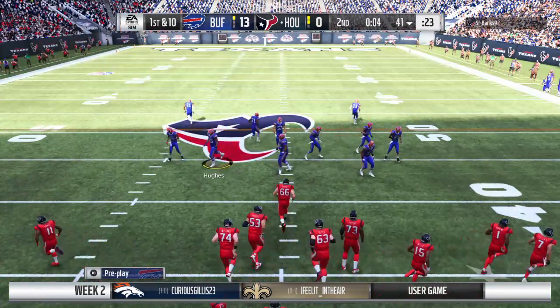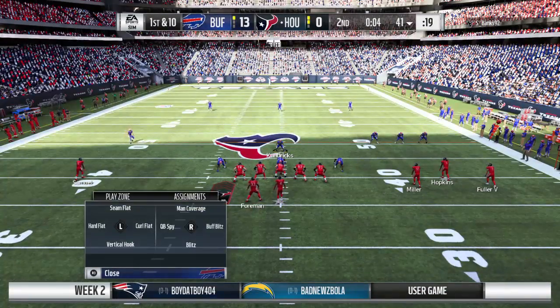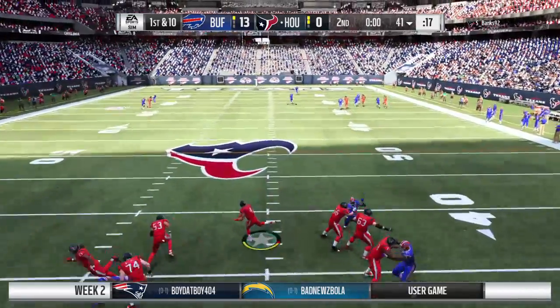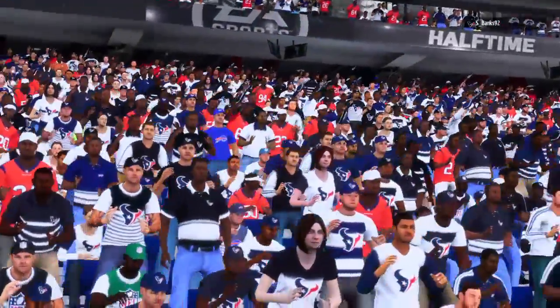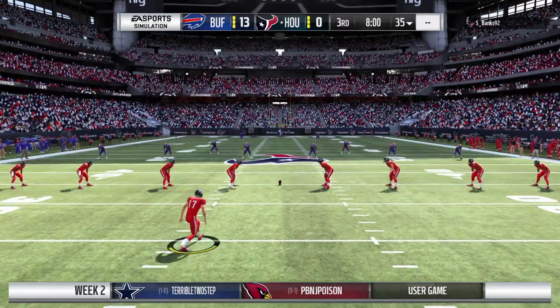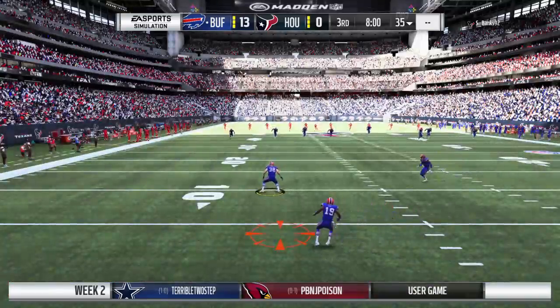Good starting field position for them here as they come up 1st and 10. The final shot before the break. Watson, he's going to let this one go deep. And it's incomplete. Took a shot, couldn't connect. And okay, so much for our halftime break. Apparently we're going to get right back to it. So we've reached halftime with the visiting Bills taking the lead to the locker room.